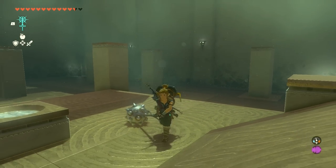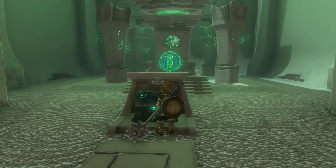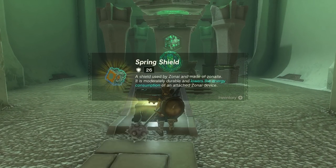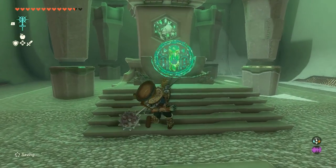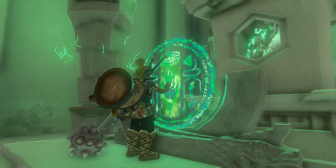Interesting. All right, let's look for the treasure. There's treasure just right here. Let's see what it gives me. Spring shield, that's awesome. A shield, okay. I don't even know how that works or what that would do. But this is the only treasure here? Yes, let's go.